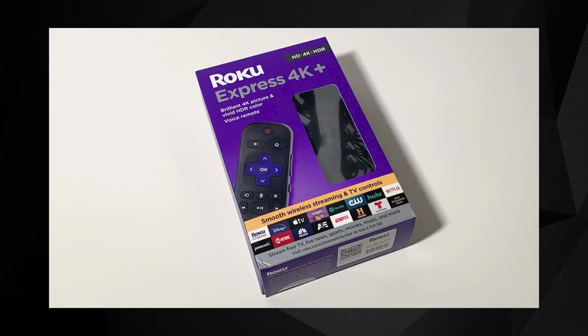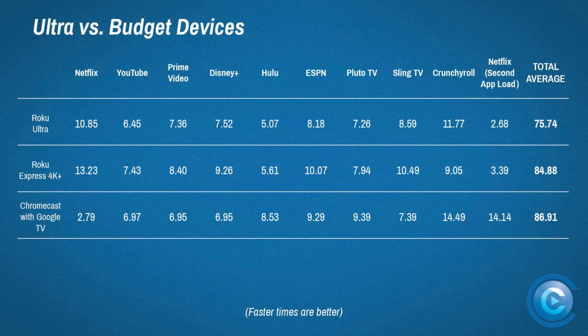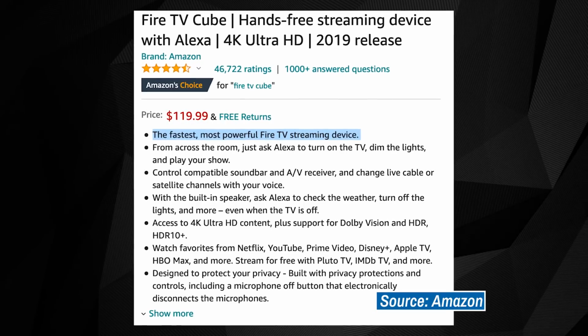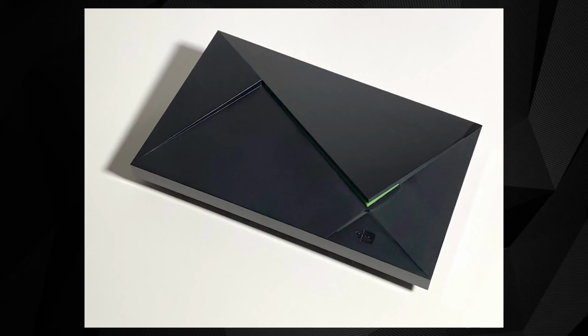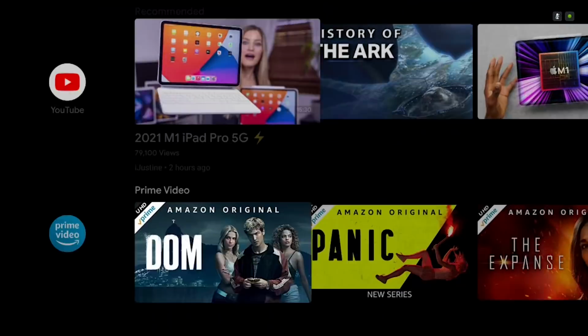The Roku Express 4K Plus may offer some solid performance considering its price tag, but the top-of-the-line Ultra still loads apps faster than any other Roku device we've tested. Amazon similarly claims its 2019 Fire TV Cube is the fastest, most powerful Fire TV streaming device. Meanwhile, despite not getting a hardware update since 2019, NVIDIA's Shield TV line remains one of the top performers in our benchmarks. We did note that Shield TV Pro's curiously slow loading of Netflix right after a system restart during our budget streaming devices video, but in everyday use, the performance is stellar across the board.